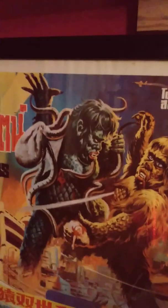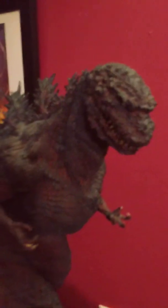Gyra fighting with the Odako, or the giant octopus. Sand of the brown gargantua. There they are, doing some wrestling moves. And so my collection's just kind of piling, spilling out on top of each other. Shin Godzilla, War of the Gargantuas.